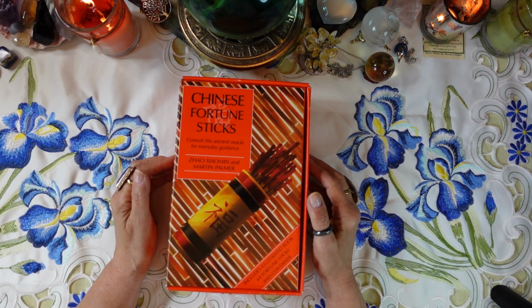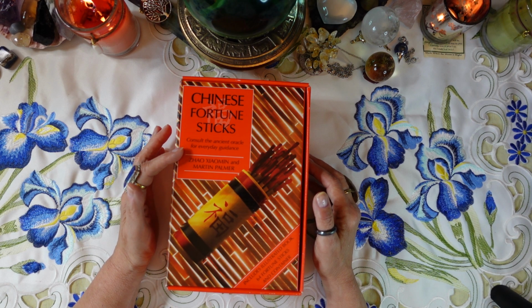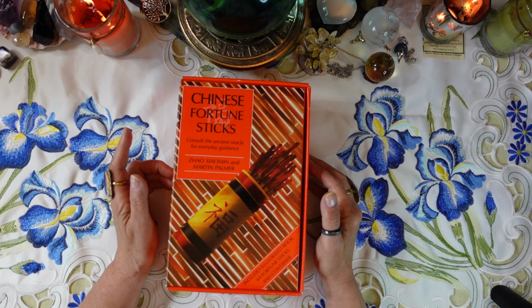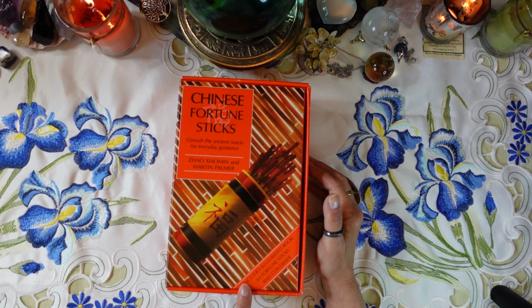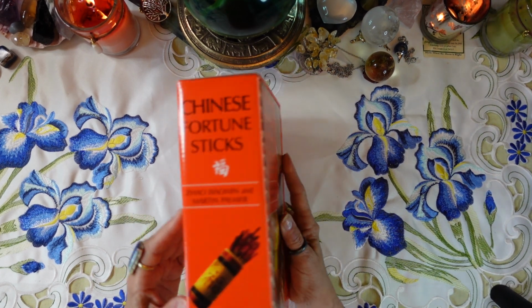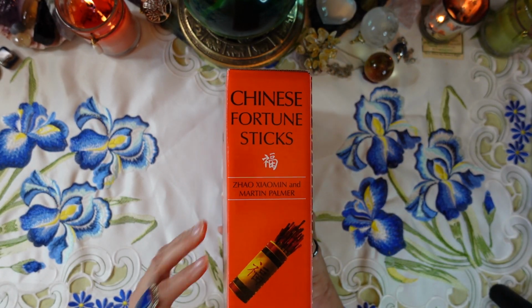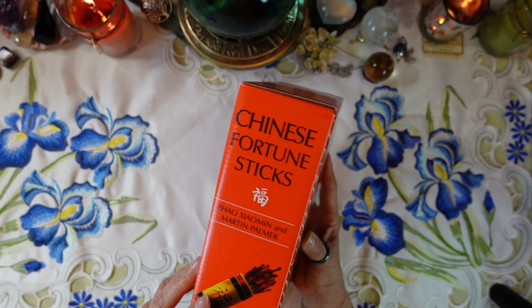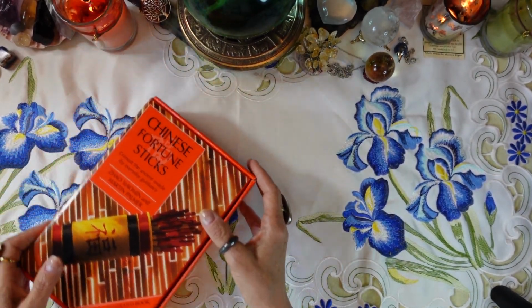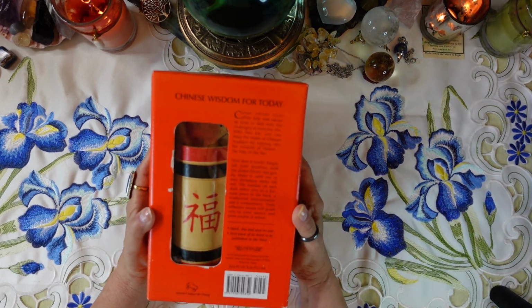So this is Chinese Fortune Sticks, Consult the Ancient Oracle for Everyday Guidance by Zhao Xiaomin and Martin Palmer. Includes illustrated book, 64 fortune sticks, and container. So that's the front. This is what the side looks like. Published by Stuart Tabori and Chang. And, oops, wow, that was jumpy. All right, here we go.